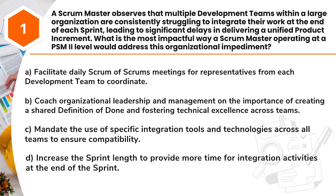A. Facilitate daily Scrum of Scrums meetings for representatives from each development team to coordinate. B. Coach organizational leadership and management on the importance of creating a shared definition of done and fostering technical excellence across teams. C. Mandate the use of specific integration tools and technologies across all teams to ensure compatibility. D. Increase the sprint length to provide more time for integration activities at the end of the sprint.